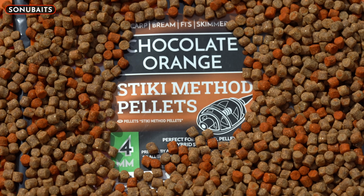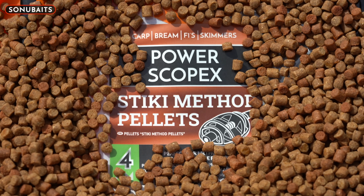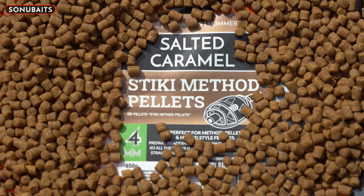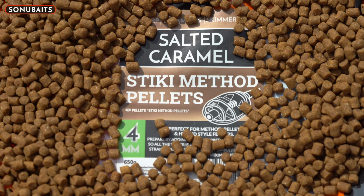It's an advantage. It's something different from the norm, using 4mm pellets around the method feeder that can be notoriously difficult to get right. If we could get our pellets perfect, which we have in all those flavours, in a 4mm as well as the 2mm that we already produce, it gives people a massive, massive range of pellets to choose whatever size they want. So it can really give you that advantage of using bigger pellets than everyone else.